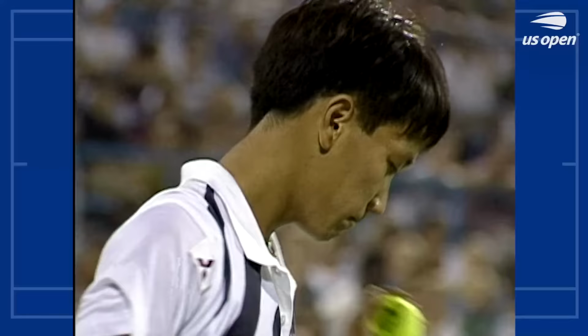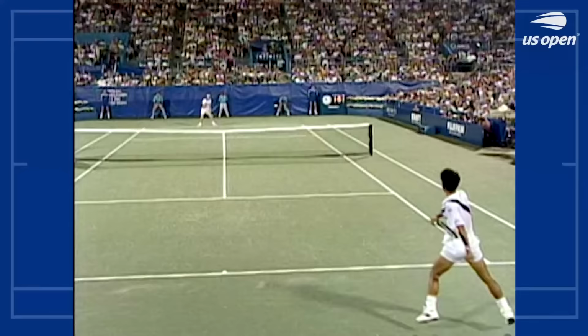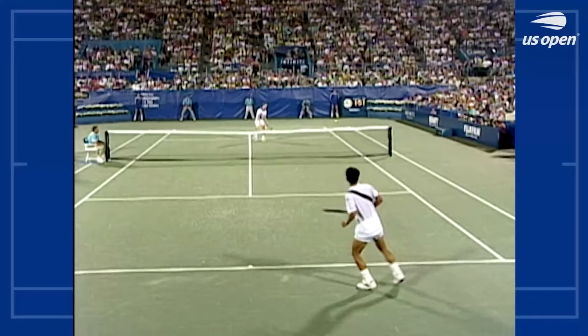That was an impressive passing shot. John was actually in the driver's seat, drilled one to the backhand side. Now he'll go to the forehand, and he comes right down the line. John never really moved towards it.